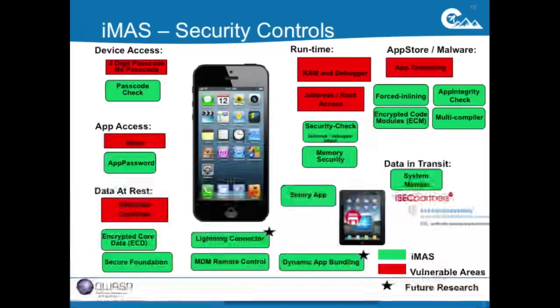So, our security controls that we have out today, real quick. This contrasts the vulnerabilities to what controls we have, and I'm not going to talk about every one of them on here, but the idea is that all the ones in green are the particular controls. An example would be passcode check. Apple today does not provide an interface or an API that tells the developer whether the user has set their passcode, and if so, whether it is a complex passcode. You just can't get that question answered. So passcode check is a solution to help the developer programmatically answer that.